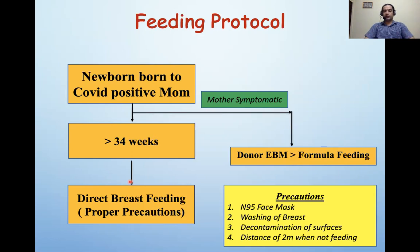However, during direct breastfeeding, one should always ensure that there is a face mask, preferably an N95 mask, but if it is not there, even a surgical mask will do. Washing of the breast, decontamination of the surfaces every 3 to 4 hourly, and a distance of 2 meters when the mother is not feeding the child.